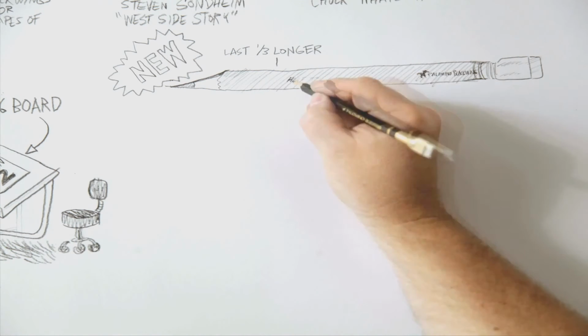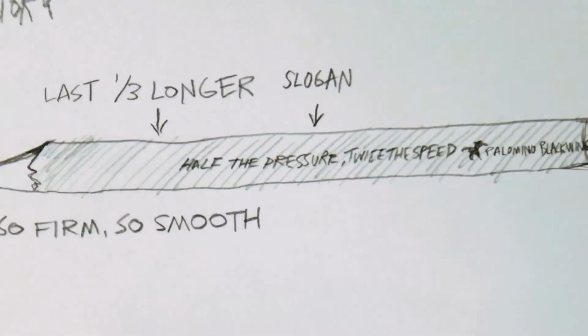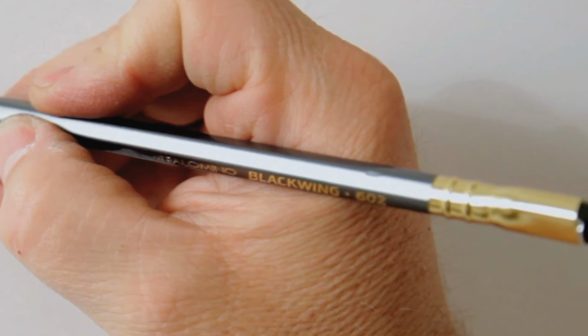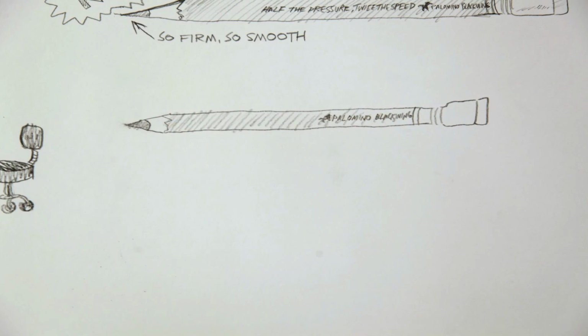Back came the slogan, half the pressure, twice the speed, as his customers' notions he wished to heed. A shiny new finish to match the old Faber, with polished brilliance of a brand new saber, so sure to cure those long and weary blues of those who mourn Eberhard Faber's 602s.